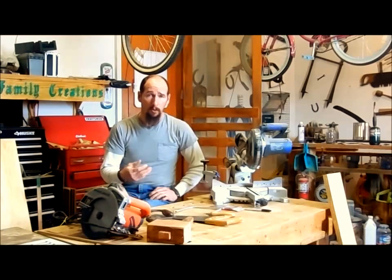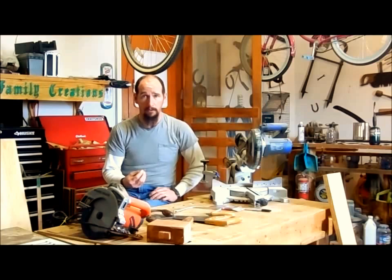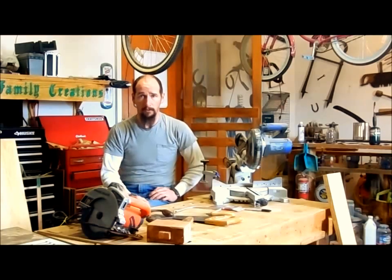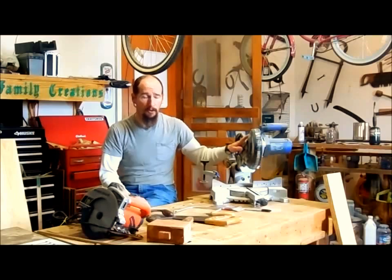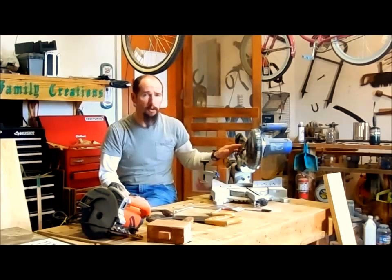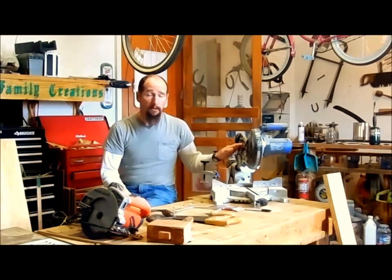And when you get into woodworking, a lot of times you'll buy tools or equipment that you honestly never use or very rarely use. For example, a sliding compound miter saw. This is a little 7.5-inch one. I'm glad I didn't buy a bigger one because honestly I very rarely use it.